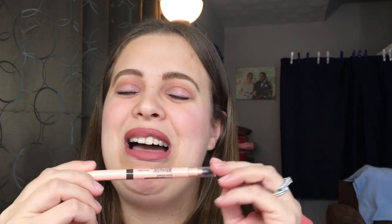So with my Benefit, you get 0.002 ounces of product in this, and then with the Total Temptation Brow Definer, you get 0.005. So this one is only $7.99, and you do get more product in this, so this is definitely going to last you longer, and it is just as good. So if you have to rush out and get something from this collection, definitely pick up the brow pencil. I think you will be quite pleased.